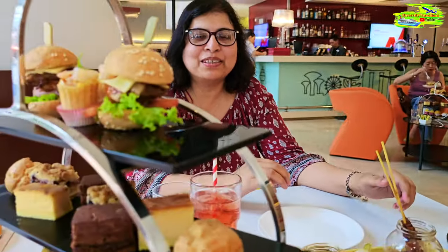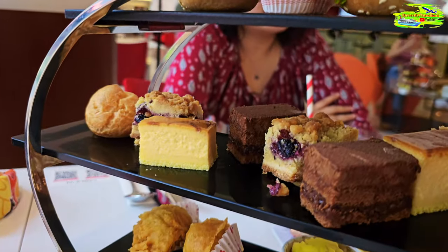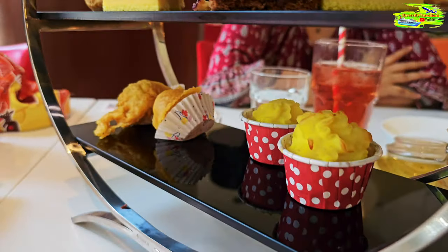So today is Ritavan's birthday. Today is 16th October, and so this high tea is specially for him. We have had a few high teas before, but not so grand as this. There are too many items here for two people. It will be a challenge to finish all of that, but we have to finish because we can't take it away.